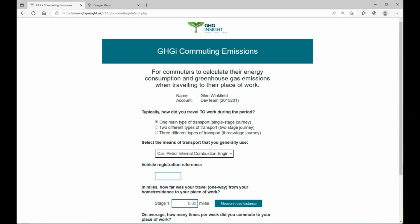This opens the vehicle registration reference field, into which you enter your vehicle's registration number. The system uses this to obtain your vehicle's CO2 emissions from the DVLA website. For cars, vans and motorcycles, this gives us the most accurate emissions figure. If you drive a van to work, select the car option with the appropriate fuel type and then enter its registration number. This will give us the information we need.